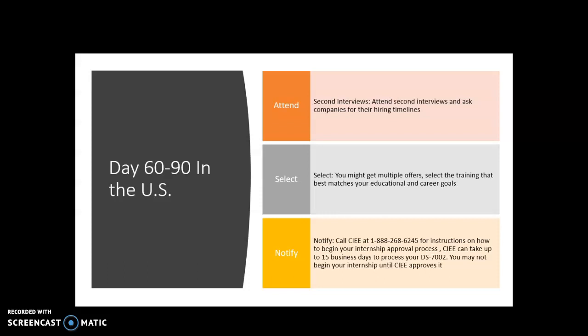For days between 60 and 90, again, this is after your DS-2019 start date, not when you enter the country, you should be attending your second interviews. Attend and ask them what their hiring guidelines or timelines are. Does it take 2 months to be hired, 3 months, a month? Find out exactly what it is so you know what you're looking at.